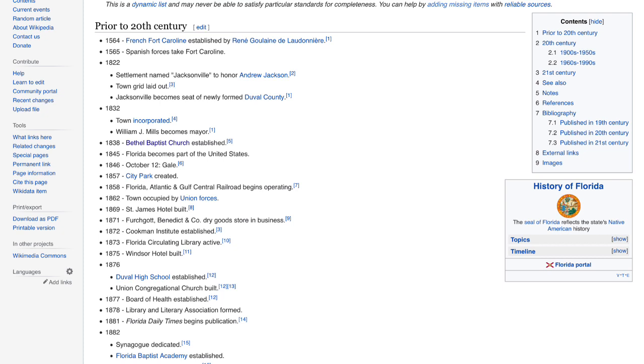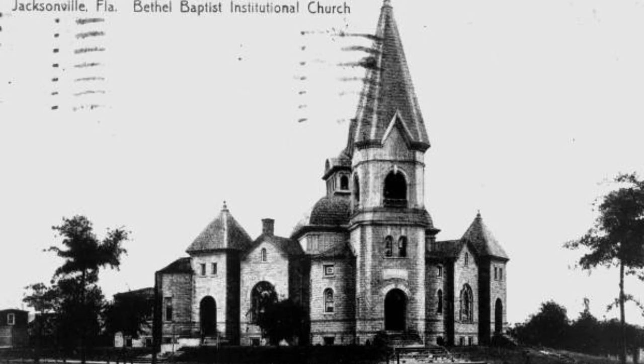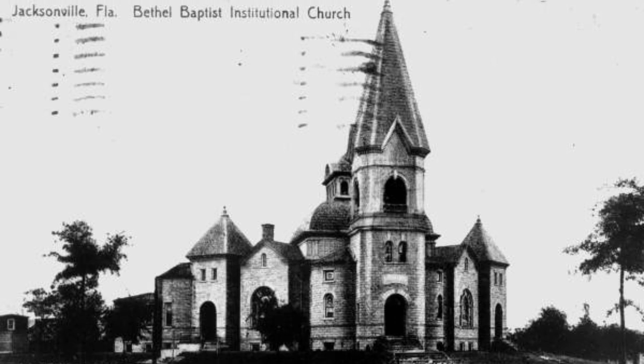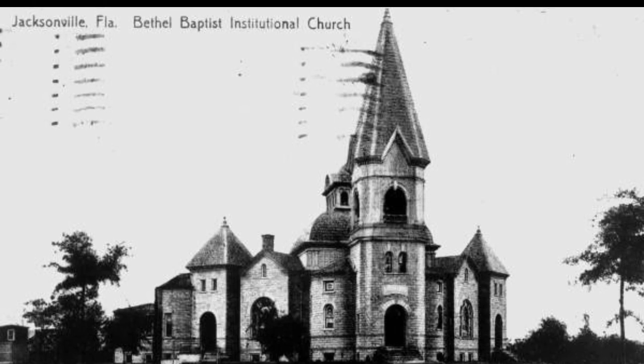So then it's like, what's the next thing? The next thing they built was a Baptist church. Almost 300 years later, 280 something years later, they built the Bethel Baptist Church. Looks pretty similar to things I've seen in St. Louis and Australia. I mean, of course, England and like every single European city.